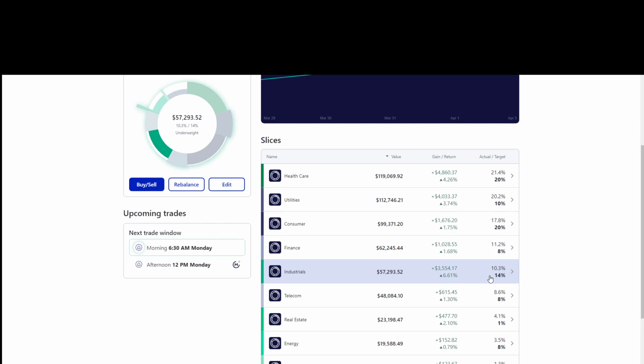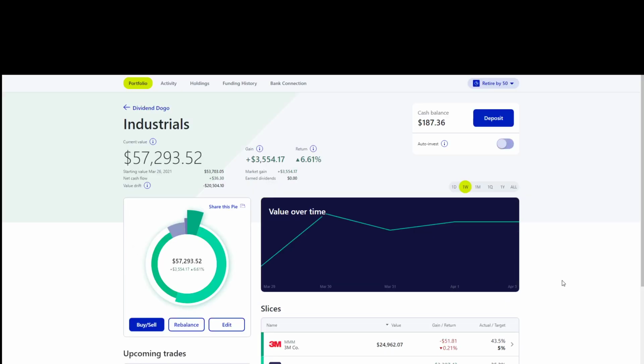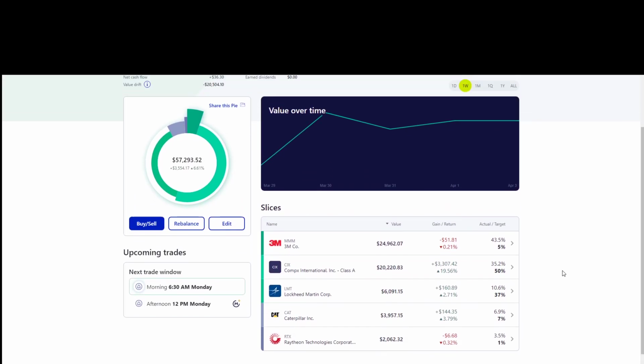Then we have some industrials. The CIX is going to be the big grower here. 3M was down just slightly. CIX was up phenomenally, almost 20%. I believe it was up over 20% at one point this week. This is basically marine parts, lock parts. It's a very boring company with high cash flows and most of the shares being owned by one family.